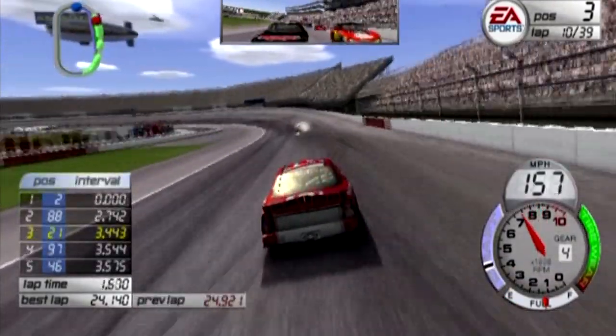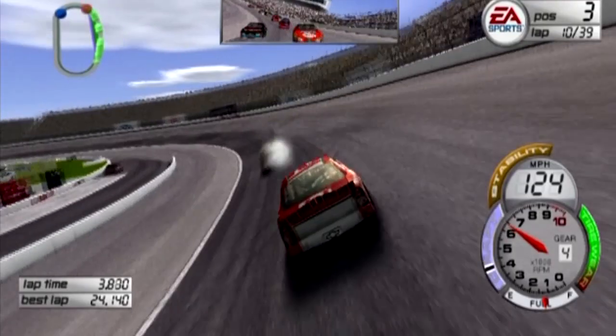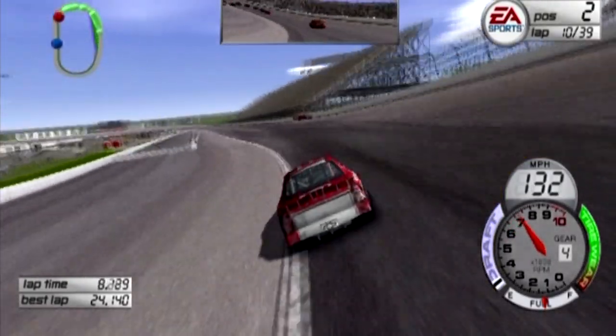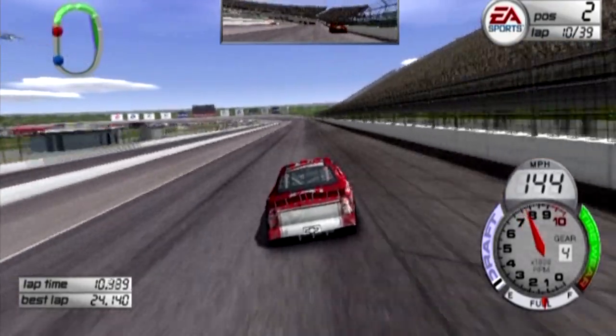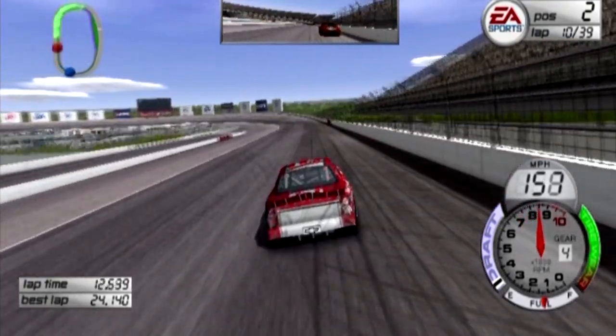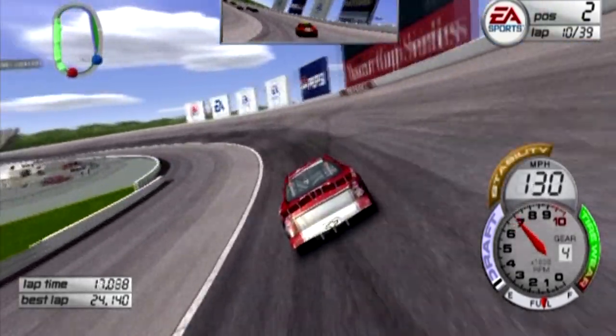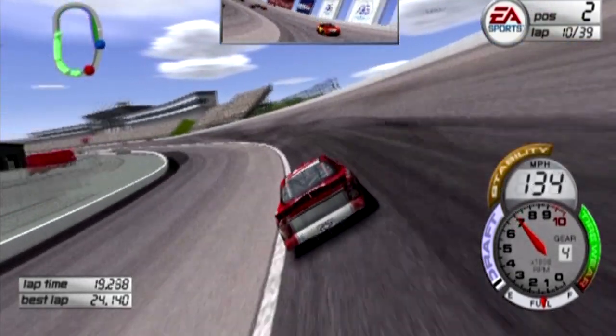Oh, smoke up ahead. Dale Jarrett loses his engine. We're going to go to the high side to try to avoid him. They're just going to stack up the rest of the field. He does manage to get down the apron. No contact had. But that's going to give us some breathing room and let us run some pace laps for a while here.